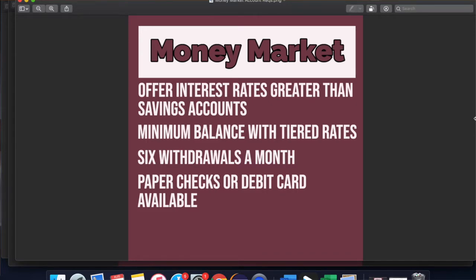Money market accounts are not required to have paper checks or debit cards associated with them. But in certain situations, you can get an account with paper checks or a debit card. I think this is nicer in the money market account because if you have $25,000 in a money market account and you lose your job, then you don't necessarily have to keep transferring money from your savings account to your checking account. Instead, you can get a debit card or a checkbook associated with the account and just make your payments straight from there.